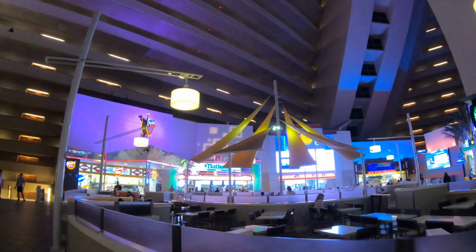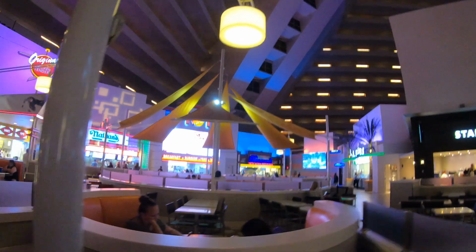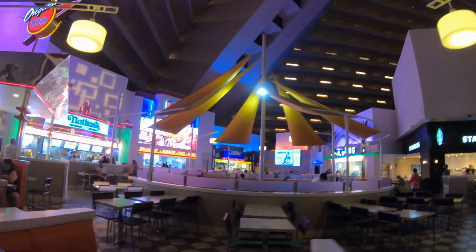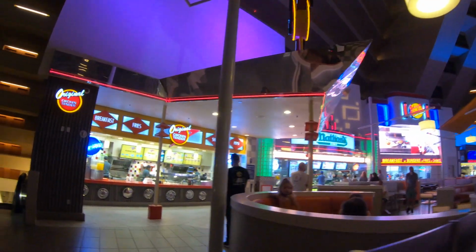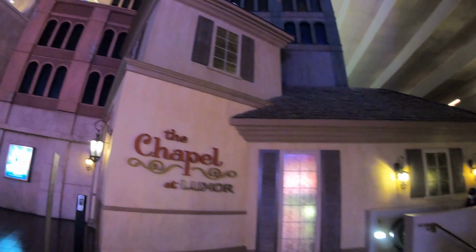However, connecting Luxor to the Mandalay Bay, which is right to the south of Luxor, is a small mall called the Shops at Mandalay Bay or something like that. And they have a couple of restaurants as well as quite a few shops and souvenir places to shop at. That again connects the Luxor to the Mandalay Bay if you're in the mood for shopping.